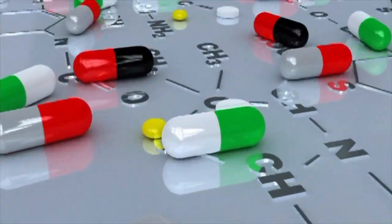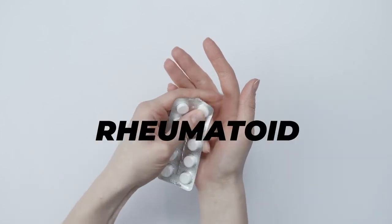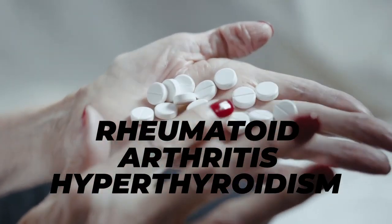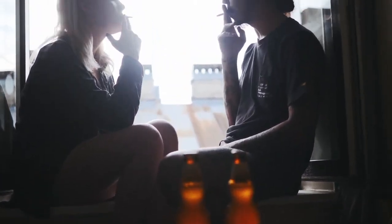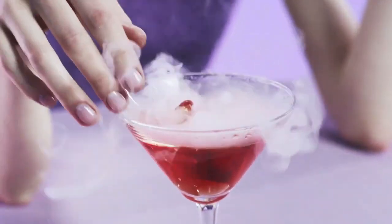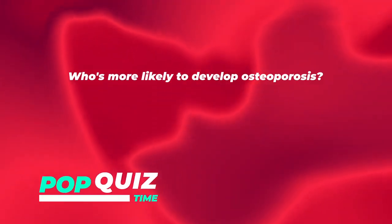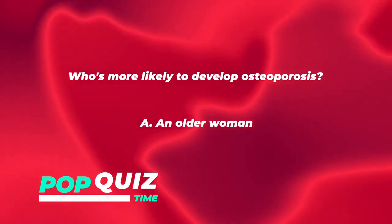Certain medications and medical conditions, like long-term use of corticosteroids or disorders like rheumatoid arthritis and hyperthyroidism, can impact your bone remodeling process. Lifestyle factors like smoking, which interferes with estrogen function, heavy drinking, which can cause bone loss, and low physical activity levels, which can lead to lower bone mass, are all risk factors as well. So the answer to our pop quiz is A, an older woman. If you guessed correctly, give yourself a pat on the back. Don't fret if you didn't.